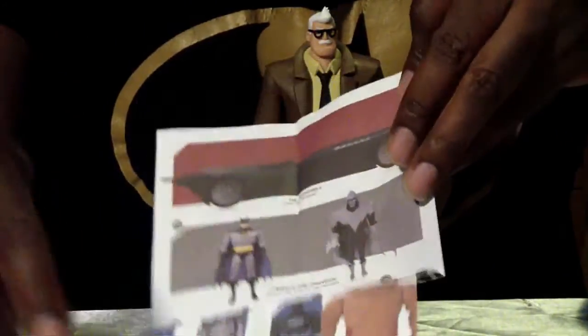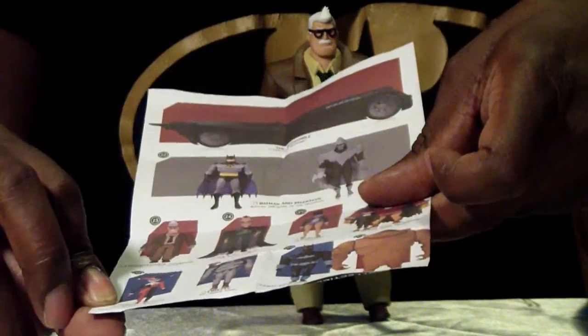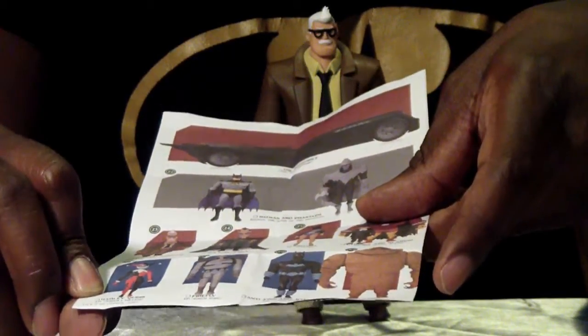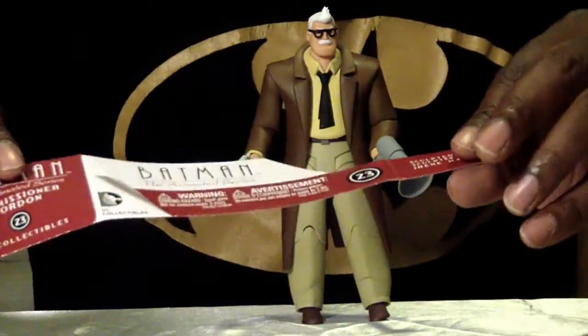Then, of course, you always get this trusty Animated Series New Adventures little checklist, and here we have all the figures. Now, pretty much all the way up to here is out. And then we're just waiting for these guys, which is going to be the New Adventures Harley Quinn, New Adventures Firefly, Anti-Firefly Batman, and Clayface. And of course this. This tells you the number.